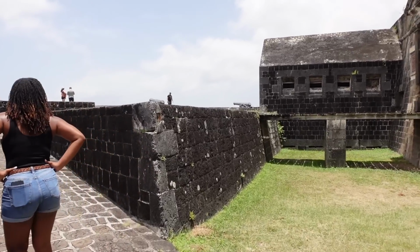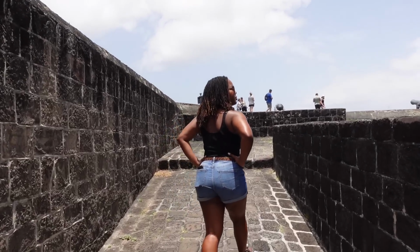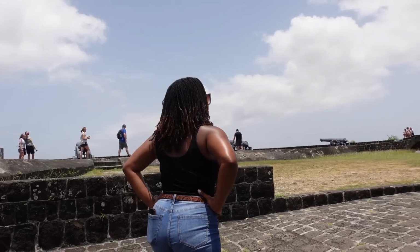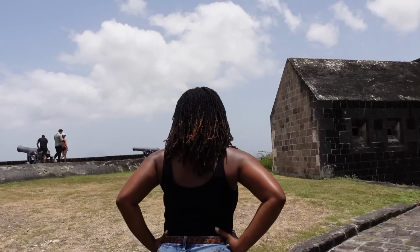We made it to the top, and as you can see, it is like walking in a time machine. This place is super quiet up here, peaceful. Yeah, it is. The breeze is super nice. Look at that.